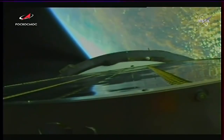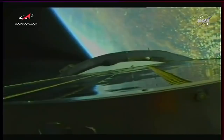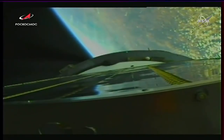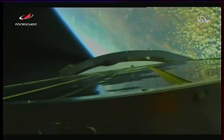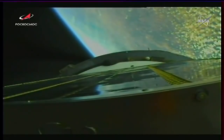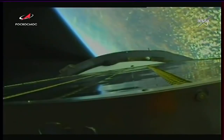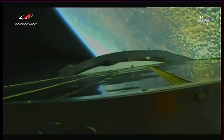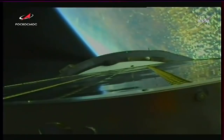2nd stage shutdown will come at the 4 minute 37 second mark into the flight. This view from a camera on the upper stage of the Soyuz 2.1A booster. 220 seconds of flight. Do you copy me? We copy you loud and clear. Everything is good on board. The crew is feeling fine. Thank you. Copy.